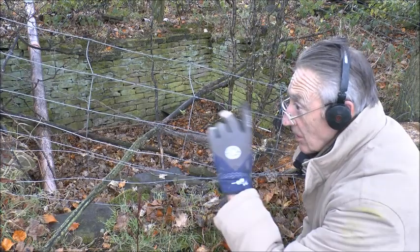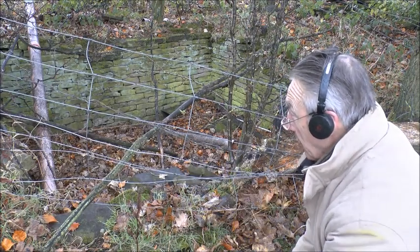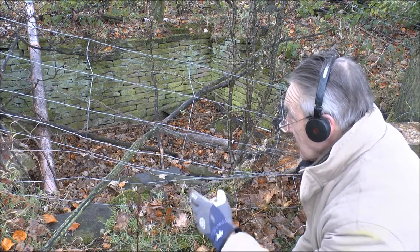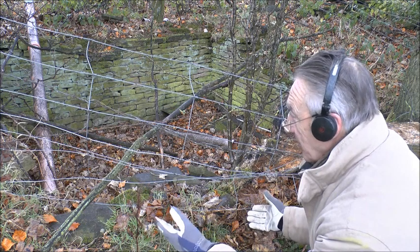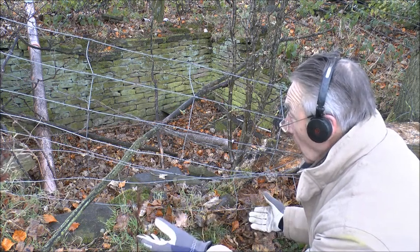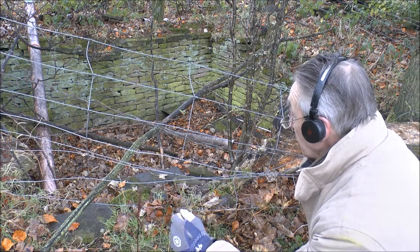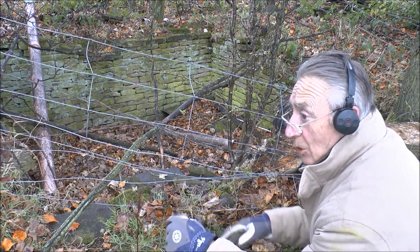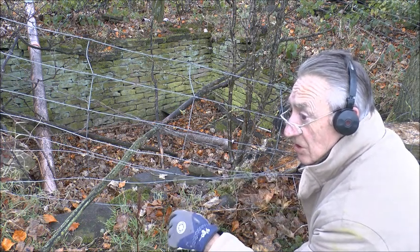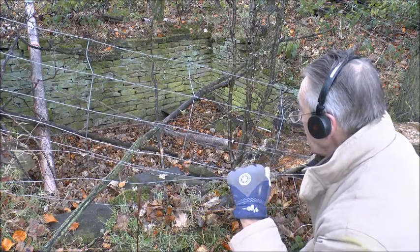Right, I'm still sheltering under these trees from the rain, but I've just noticed this stone structure. It's got 4 walls with no obvious means of entry. There's no doorway or anything, so I don't really know what it was for. But it's an interesting feature all the same. So what I'm going to do, I'm going to have a bimble round here just to see if I can find anything round this unusual structure. Right, catch you in a bit, everybody.